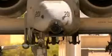The secret is multiple barrels. The GAU-8 owes its origins to the 19th century machine gun that started it all. It's a descendant of the Gatling gun.